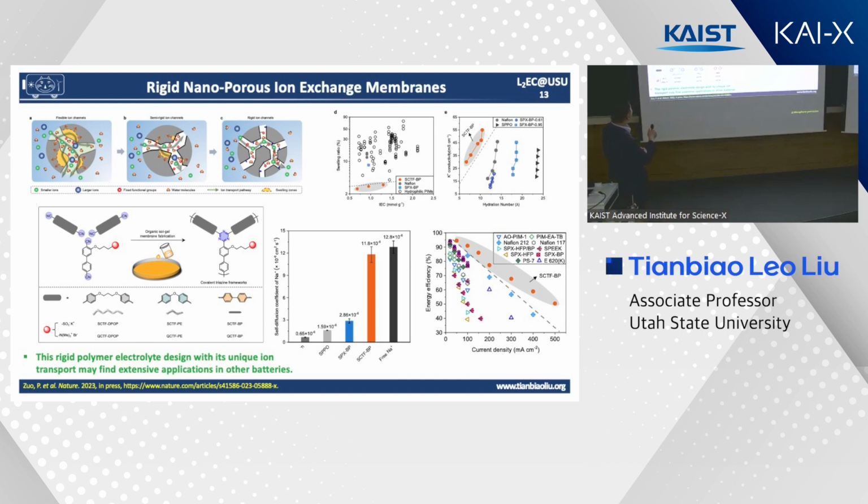You see the ionic channels are randomly distributed, because when the linear polymer forms a membrane it goes random, forming channels and clusters. Because of this randomness, there is no selectivity between the working ion and the rest of the molecules, and this randomness also does not give optimal ion transport connectivity. So based on this semi-rigid PIM, I don't want to talk too much, and we came up with the idea.